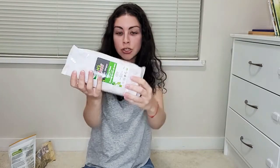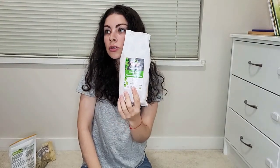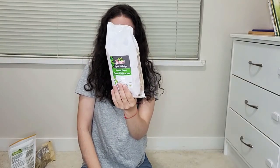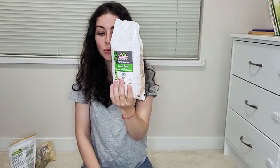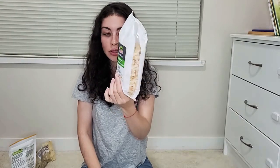You can see right here how toasty and delicious they are. I love these just as is, like chips. You just take a bunch and eat them. Or you can put them in yogurt, or in your oatmeal, or on ice cream or your cakes. I don't really bake enough to put them in my baking, but I would definitely top my stuff with this. It's so good. I eat it all the time.